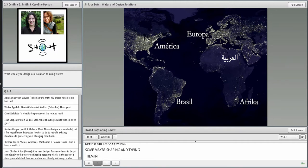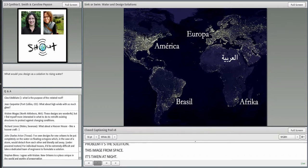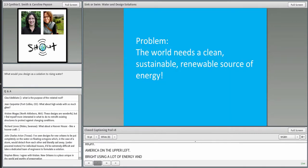So sometimes water isn't the problem, it's the solution. This image from space, taken at night, shows the amount of light and energy being used around the world. You can see Africa on the lower right, America on the upper left, very bright, using a lot of energy, and Europe using quite a bit of energy. Today, as more people around the world, there's 7 billion of us and counting, we need more and more new forms of energy to power our growing planet.